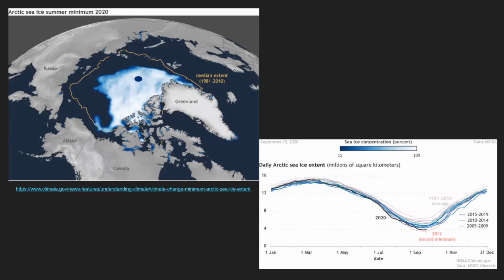Down here in the lower right, we see a graph, and highlighted in gray is 2020. The summer melt, as shown, is at its record minimum. All this ice is melting away, and as more and more melts away and we get a more extreme minimum, less and less ice is able to stay during the summer melts, and that means all this ice will end up going away.